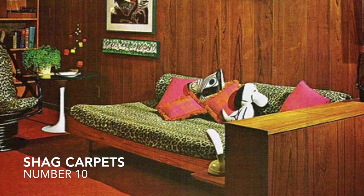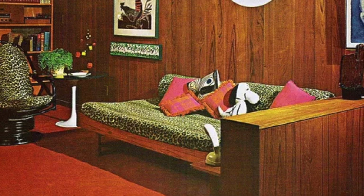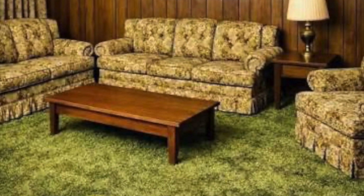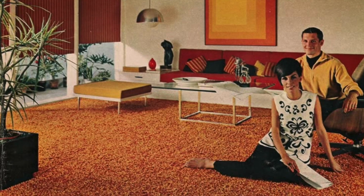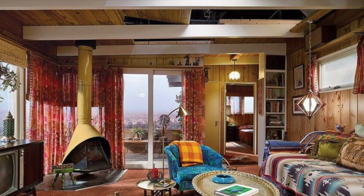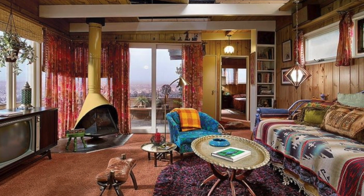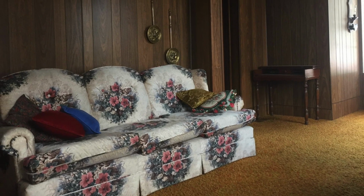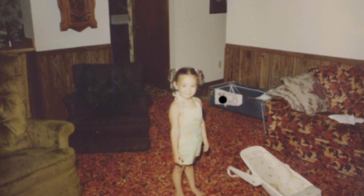If there was one thing that defined 70s interior design, it was shag carpet. The thicker the better. It came in bold colors like gold, orange, green, and brown. Walking across it felt almost like stepping into a soft blanket. People loved it. Vacuum cleaners, on the other hand, probably hated it. Keeping shag carpet clean was not easy. But despite that challenge, it remained one of the most popular home features of the decade.